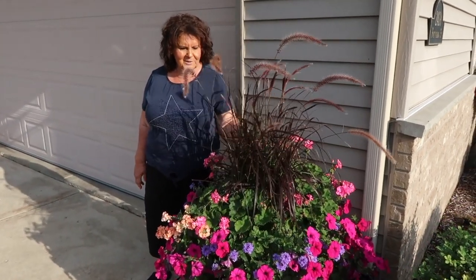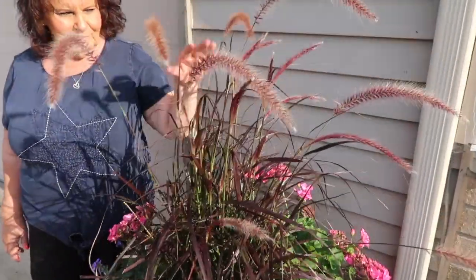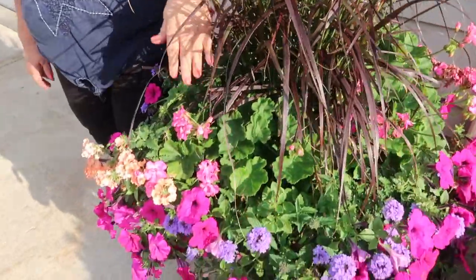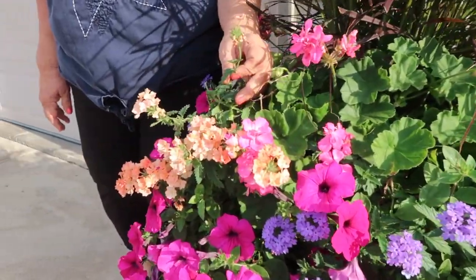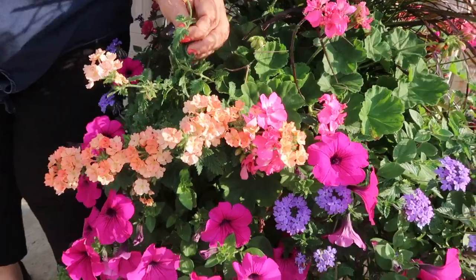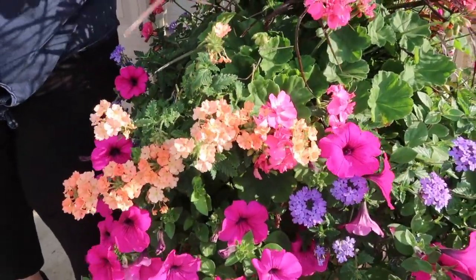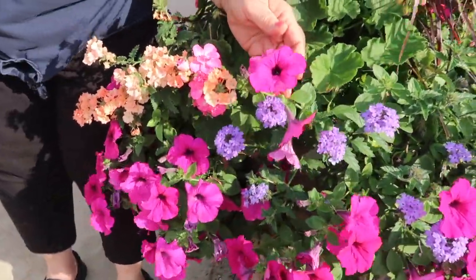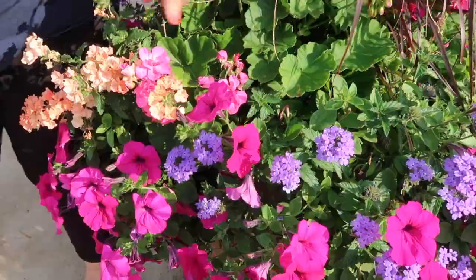I put the red rubrum in the middle because it is a taller pot and I want it to have more of a height to it in the middle. And then I have our pink geraniums. And then I have the peach verbena. And this new peachy keen verbena is the most beautiful color and it's really improved. It blossoms a lot more. And then for a trail, I just put in some purple wave petunia. And then I put in some chambray verbena.